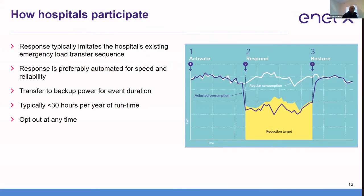So if we move on, here is another example of how this can be done in a hospital setting. As we said, the response typically imitates the hospital's existing emergency load transfer sequence. You can see in that chart on the left-hand side what we call the activate window. The white line is your baseline. It's how much power you've been using, an average across the last few days. And the purple line is your actual consumption as measured using devices on site.